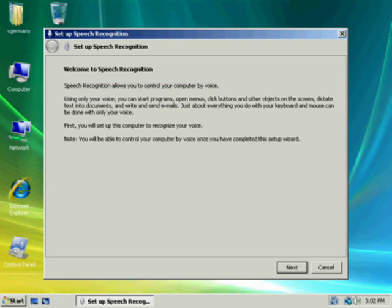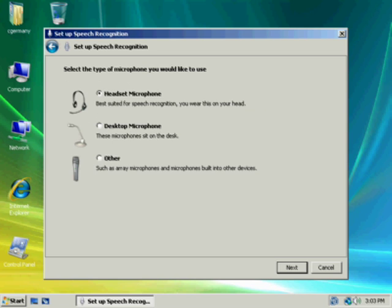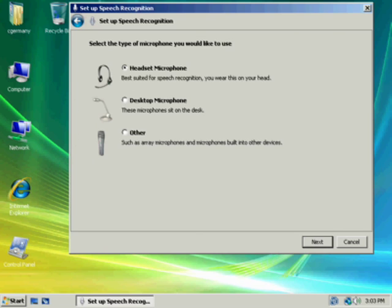Now, I personally use Dragon NaturallySpeaking. It's a pretty robust voice recognition system. It does dictation. You can remote control your operating system with your voice. It's a pretty good, solid application, but it is nice to have that built into an operating system.